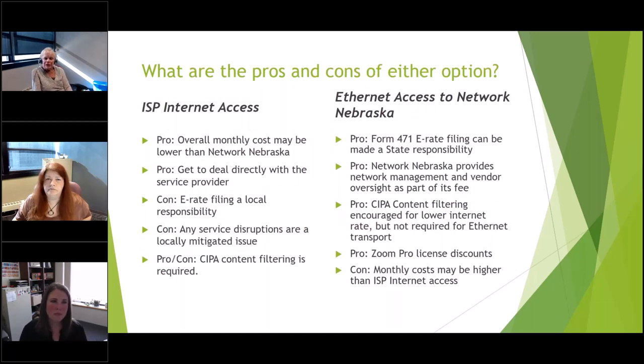So I'll start with the ISP internet access. The overall monthly cost may be lower than Network Nebraska. We see the reason why from the previous slide. You can call this a pro or a con, but you deal directly with the service provider. And I think things are improving, but there are still places where you may be a day without internet. You do the E-rate filing. We have a great person on staff who can help you with that, but it may just be something that you don't feel comfortable with, and Network Nebraska obviously would be doing that. So everything as far as disruptions, like I mentioned before, is mitigated locally, and the SIPA content filtering is required also.